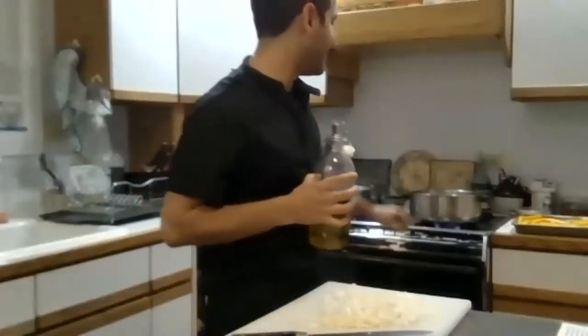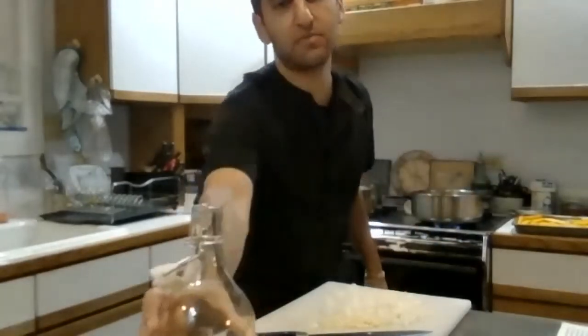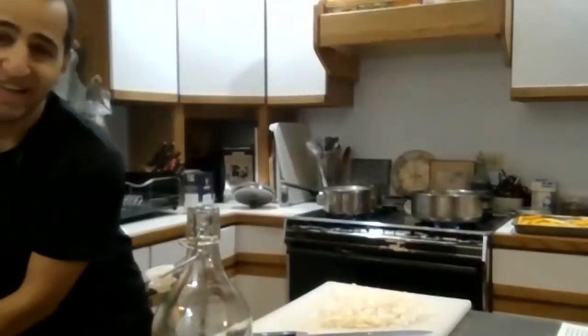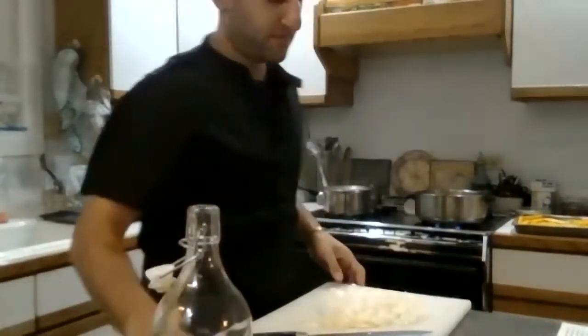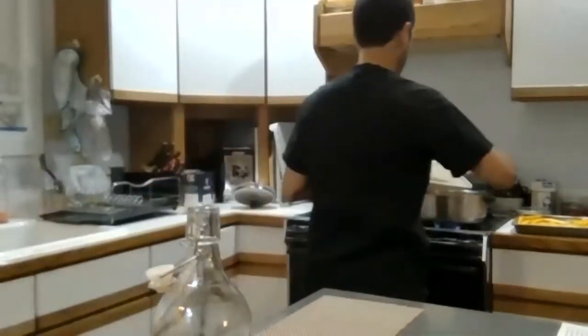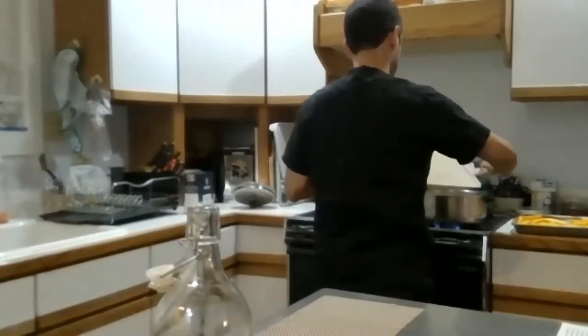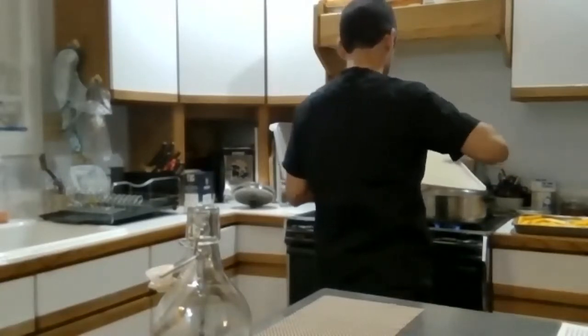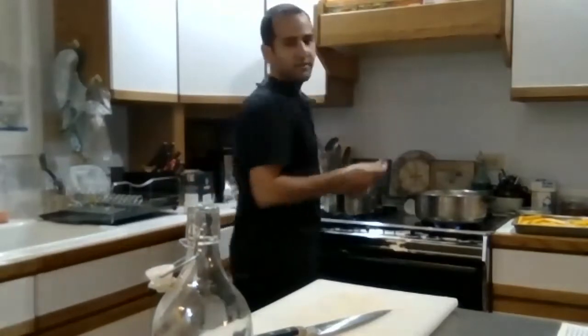All right, so I'm going to add about a quarter cup of garlic into my pot. And feel free to use a measuring cup or spoons if you want, or just eye it. Doesn't have to be perfect. All right, my oil's hot. I'm gonna add the onions and garlic. And I'm gonna give them a mix around.